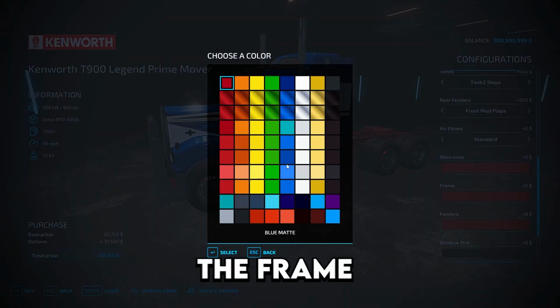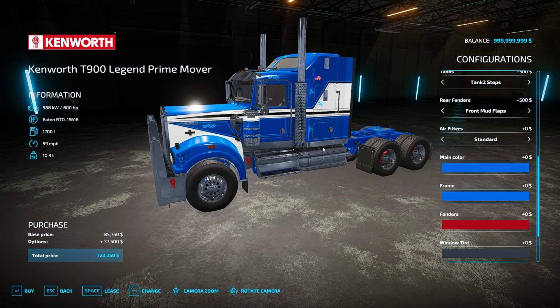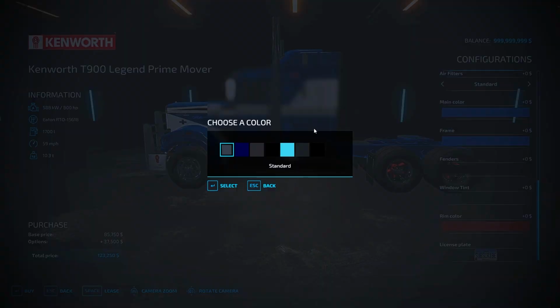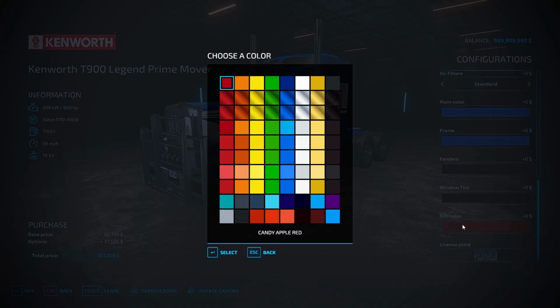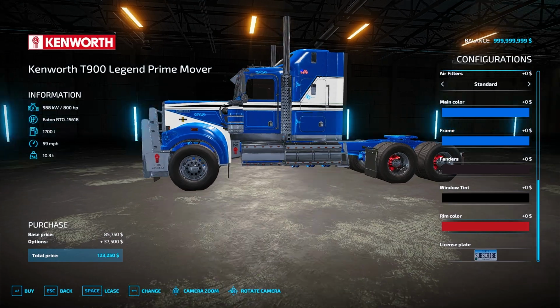Now we need to switch the frame to the blue. As you can see, this is all not matching to the main color. So we'll go ahead and match that all up. And then the fenders, we don't have fenders, so that's good. A window tint, let's see what we could do on that. I really like to go the darkest shade. I think it makes it look really cool. So we're going to do that. And then the rim color, let's see what we can do. Okay, those are just the hubcaps. If we did like a red, that wouldn't be bad.